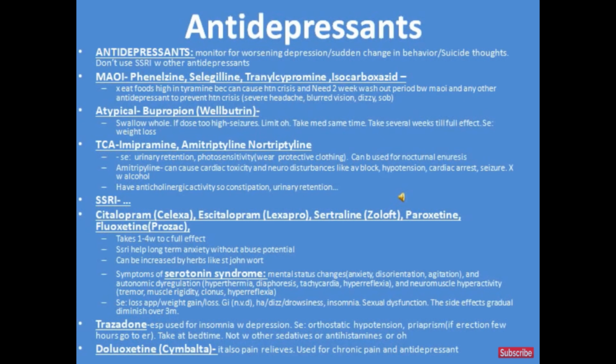Okay, so amitriptyline in specific could cause cardiac toxicity and neuro disturbances. You do not want to take it with alcohol.